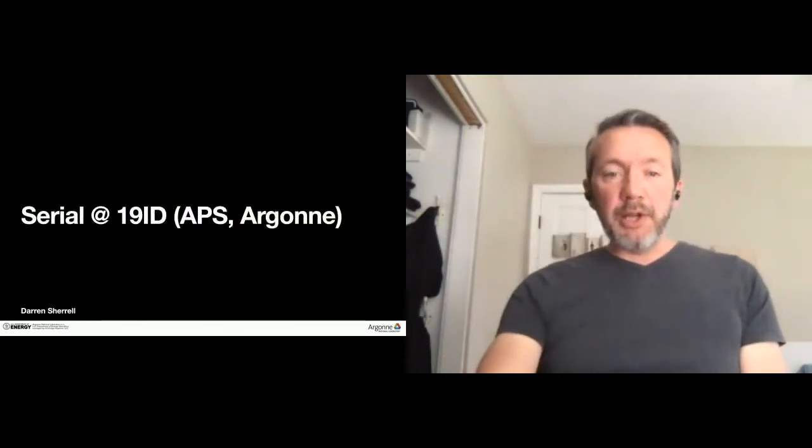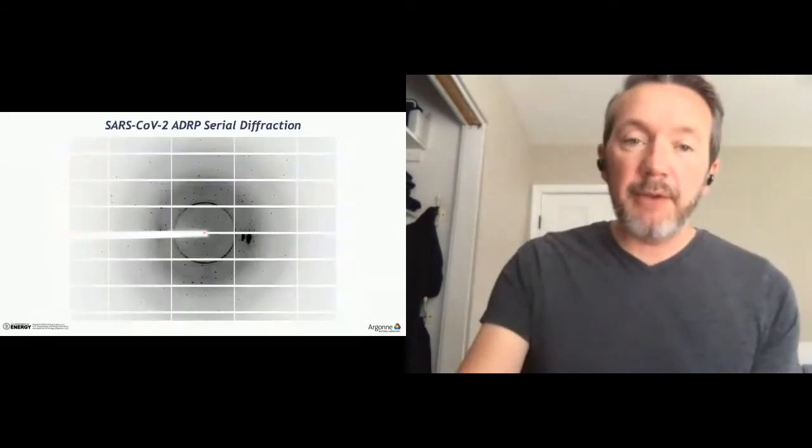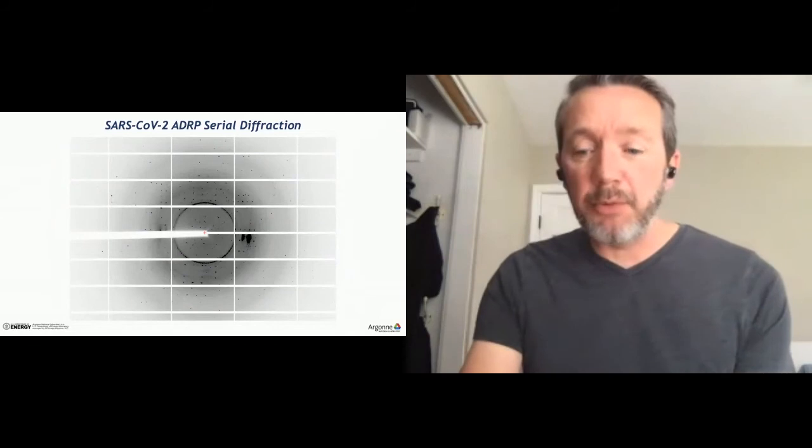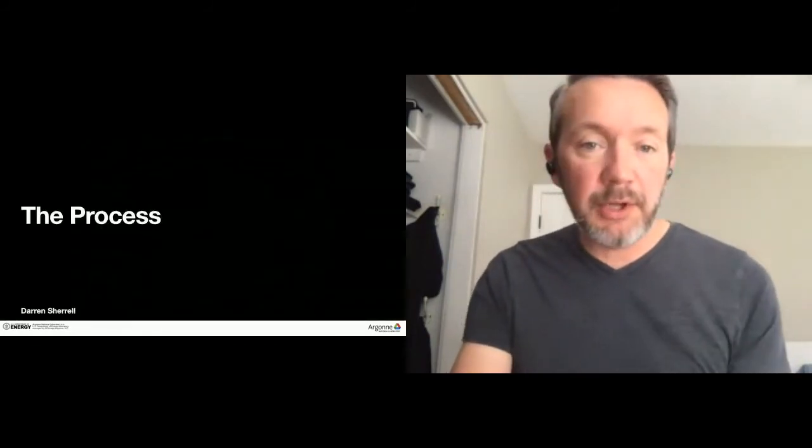So I work at 19ID, and this is just how it looks. It's just a nylon mesh, and in the nylon mesh you have a slurry of crystals, and then you're just shooting thousands of positions in this nylon mesh. It's pretty crude, and one of the good things about it is it's sort of mindlessly repetitive. And when you do these experiments, here's the ADRP. It's just the diffraction pattern that Gianluca was talking about earlier.